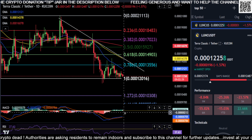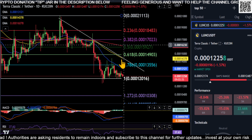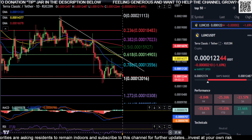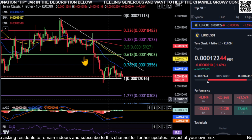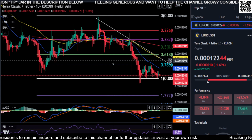As for the MACD, it's going sideways. It is curled up just a little bit here, but we're below the 200, below the 0, below the 50 on the RSI. It's curled down a little bit here. Price is pretty much flat. So other than that, I really don't see much on the chart. You just need to hold support here and you need to bounce.